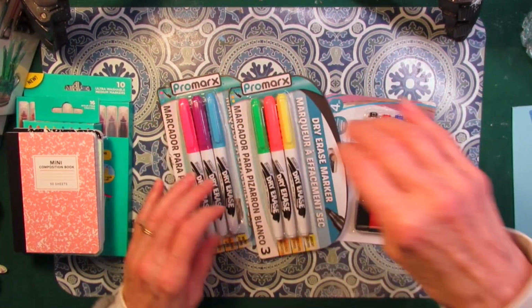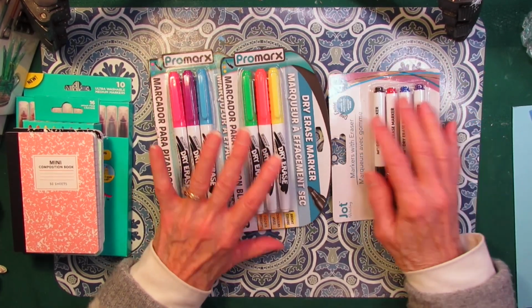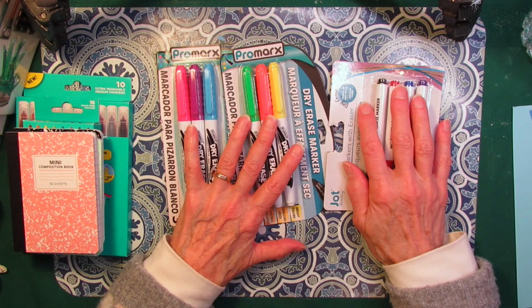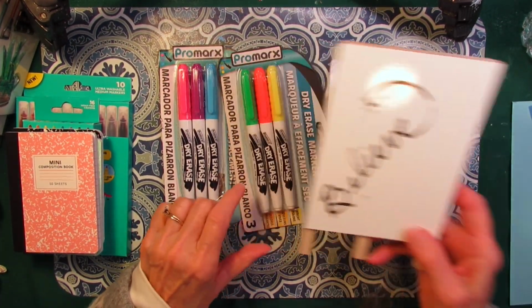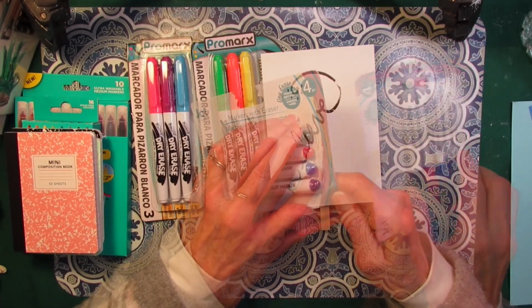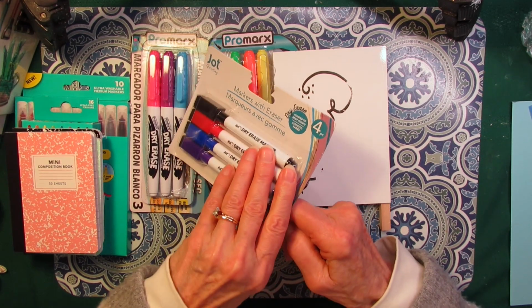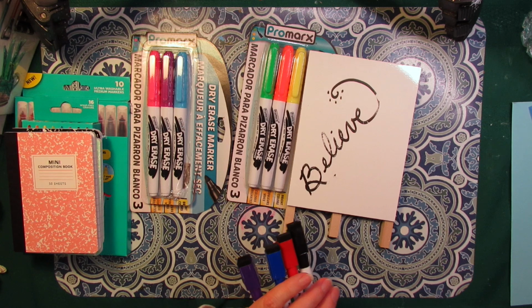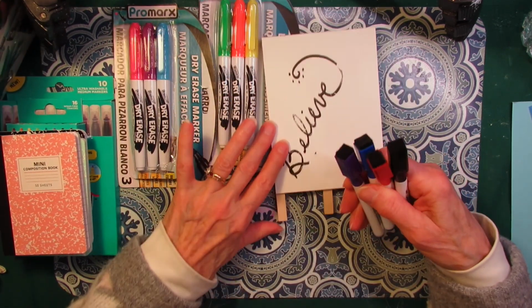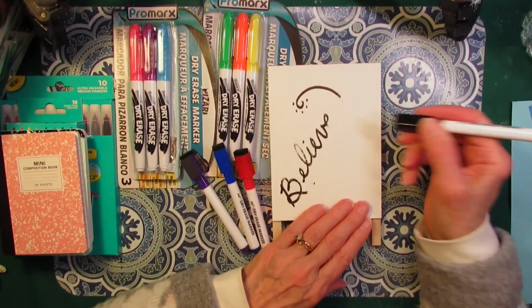Now I went looking for a bunch of different colors of the dry erase markers because, where'd it go? I have a little dry erase board. And these I liked because they had an eraser on the top of them. So these are from Jot. A lot of the Jot stuff is pretty good. So, yeah, look at that.